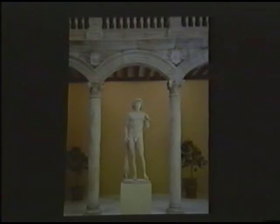It has been opened also with a temporary exhibition of a group of reliefs that once were part of the castle and were only rediscovered and re-identified in the Musée des Arts Décoratifs in Paris in recent years, and they're now upstairs on the balcony.